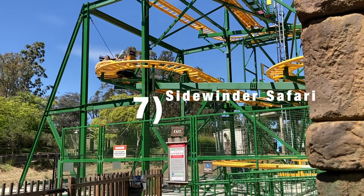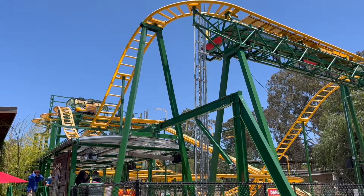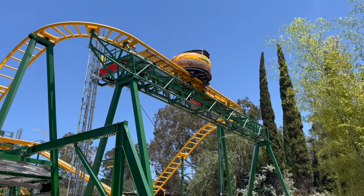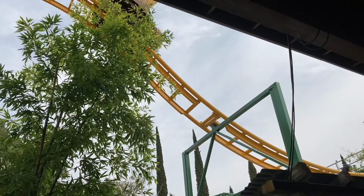Number 7, Sidewinder Safari. This new for 2022 Zamperla Spinning Wild Mouse was a really nice addition to freshen up the back of the park. The first half of the ride is just okay. A few moments of okay laterals and a couple fun dips, but the second half is definitely the better half, in particular if you spin.